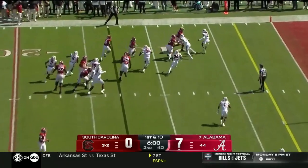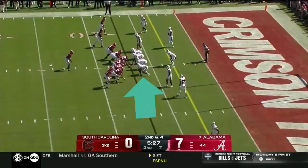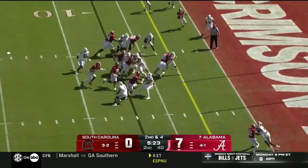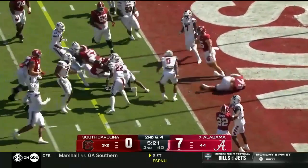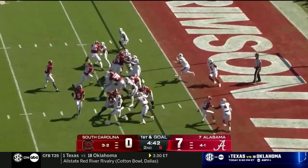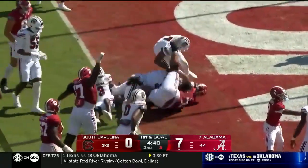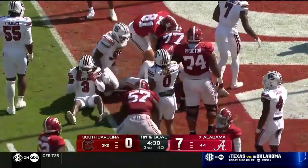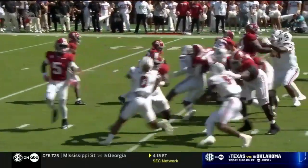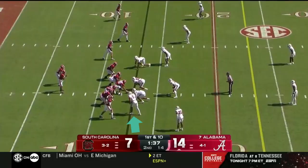Going to do it again with blockers in front. 2nd and 4. Quarterback run again, and Milroe. 1st and goal. Haynes into the end zone. Touchdown time. It's because they think he might keep it himself. So off the edge that time, Jalen.